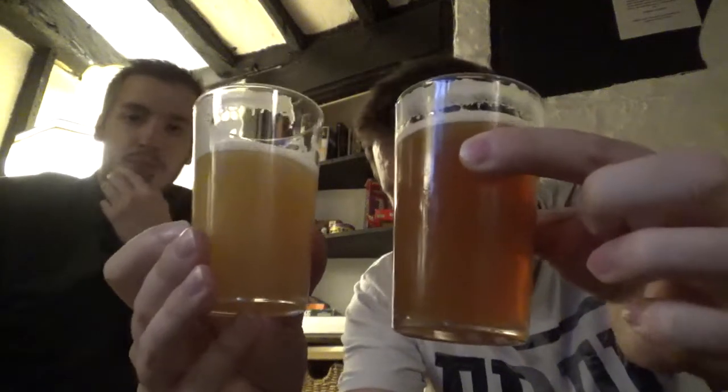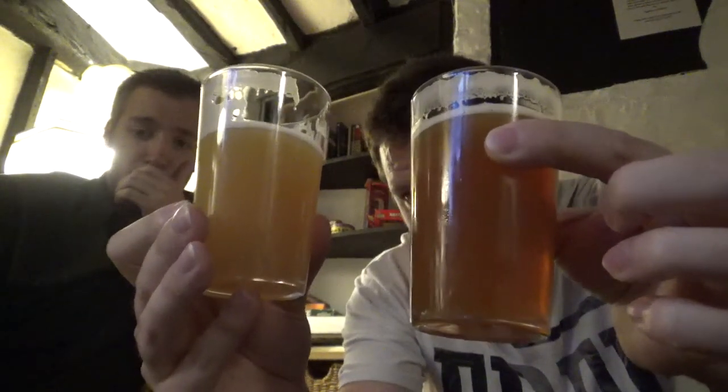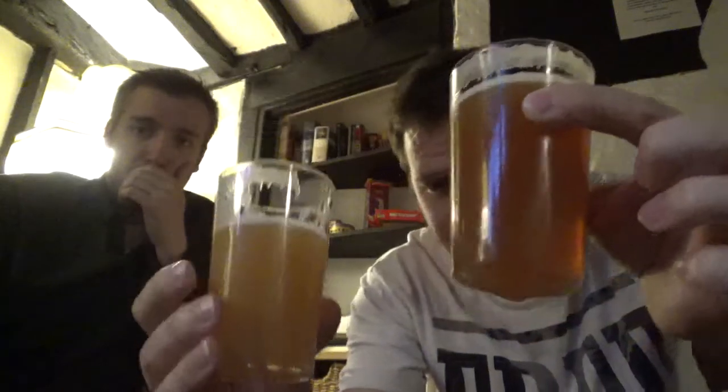It's a little bit clear, as you can see from the edge of the glass of the beer on the right, or this one, whatever way round it is. Like getting huge pine from that, like pine needles. Yeah, it reminds me a little bit. Although there's definitely a sweetness, sweet malt coming through for me. But it's definitely that pine edge.